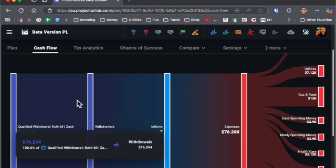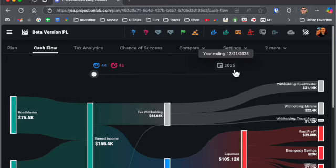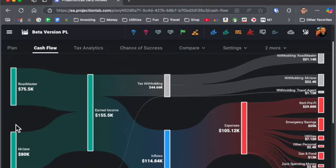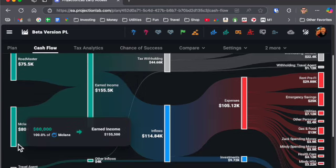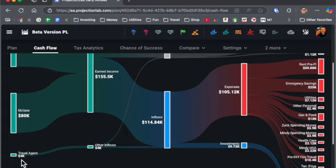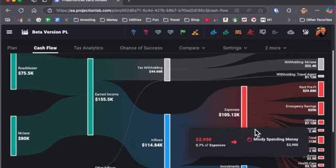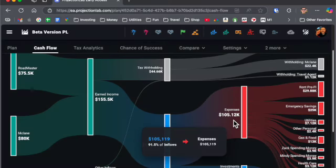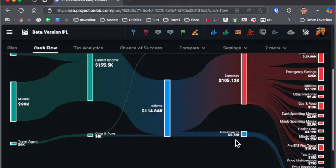Finally, I'm going to show you the cash flow screen. This is where it gives you the detailed breakdown of money coming in and money going out. You can see I've got it set currently at the year 2025 with me at 44 and Mindy at 45. This is the money that we have coming in from Roadmaster. She has about $75,000 coming in this year, and I've got about $80,000 coming in from McLean. We expect that she might start working as a travel agent in a few months, and she might be able to earn about $4,000. But this is all of the income, and it shows the tax withholding up here, and then it shows where the expenses are coming in. This year, we'll have about $105,000 in expenses. We're still able to put about $9,700 into our investments.